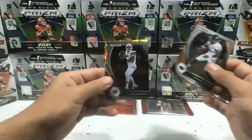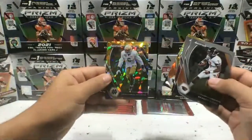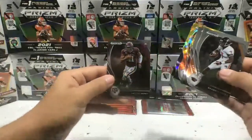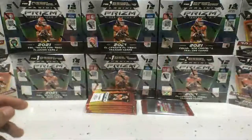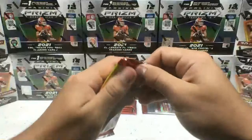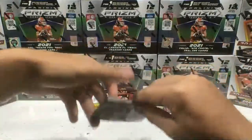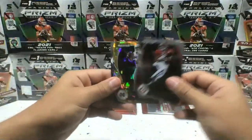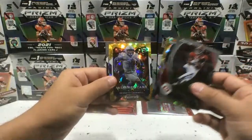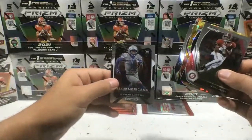Brandon Cooks, Dak Prescott, Gold Ice, Brandon Cooks, rookie Gold Ice, Jeremiah Owusu-Koramoah, Jock, Gold Ice rookie, and a rookie, Kellen Mond. Jerry Jeudy, Gold Ice, Dak Prescott, Gold Ice rookie, All-Americans, Kenneth Gainwell. Rookie, Jeremiah Owusu-Koramoah. And rookie, All-Americans, Kenneth Gainwell.